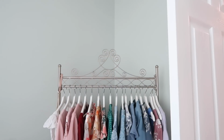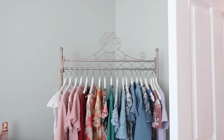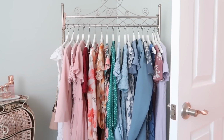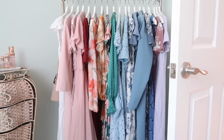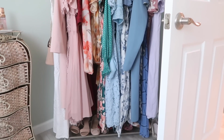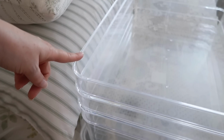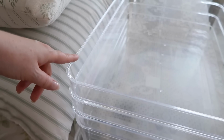Right now, what we have is a rack for all of her dresses. Now, she has other places that she is going to be putting all of her clothes, or that she does put all of her clothing. We have those bins, which I found at Walmart, and I shared that in yesterday's video, those acrylic bins, so those easily slide under her bed. And then we also have a lot of other bins that she puts different things in, and all of that can go under her bed.